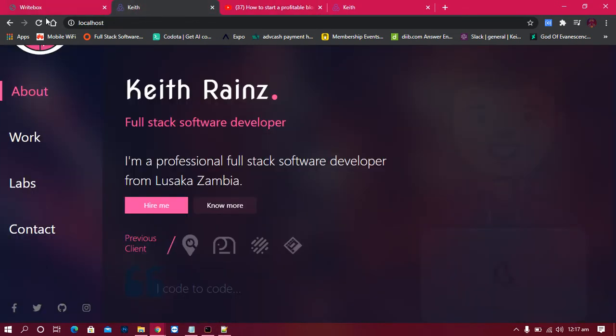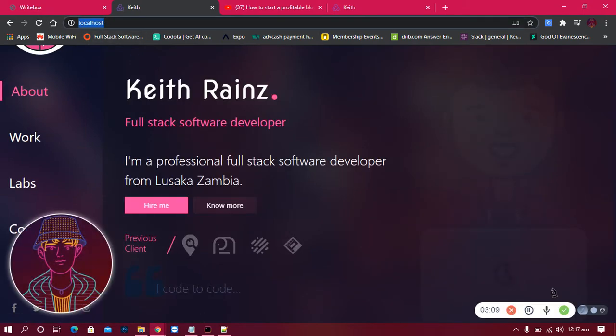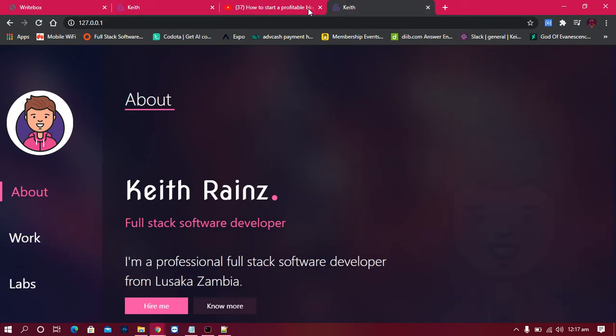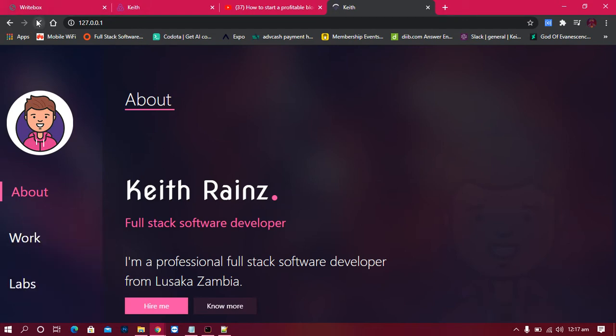So as you can see, this car website here is running on my local host. Okay, if you don't know what local host means, it means that this website is running on my local laptop here. Okay, I can also access this website using an IP address. So just assume that this IP here is for this laptop I'm using. So I can access this website on this computer alone. Okay, and no one else can access this website on my laptop. Okay, so I'm the only one who's able to access this website.